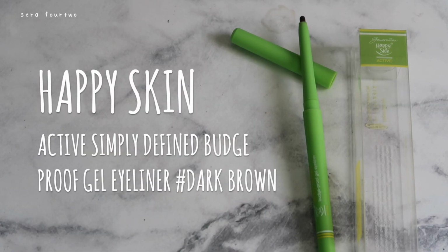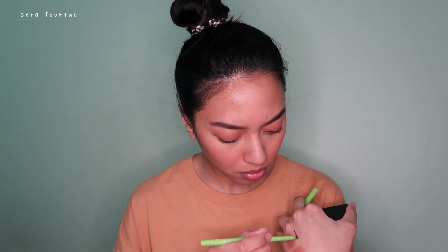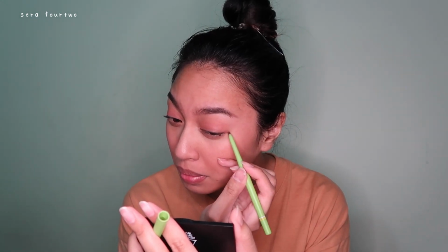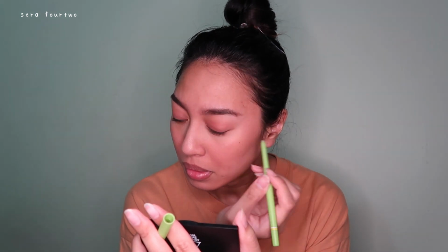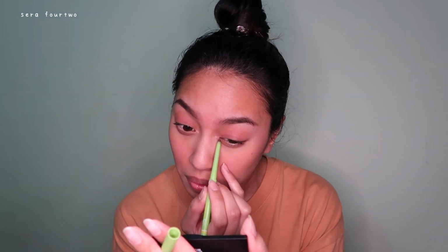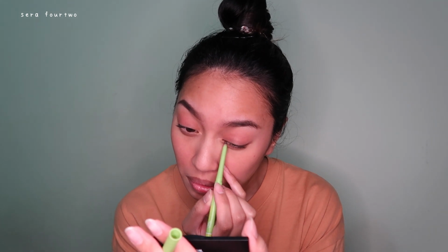Next is the Budge-Proof Gel Eyeliner. I got the shade Dark Brown, which is the only shade available. It's a warm brown shade, and it also has a Budge-Proof formula, so for my oily eyelids, this is the rare gel liner that actually lasts all day without it smudging on the outer corners, and I love how natural it looks since it is a brown shade.